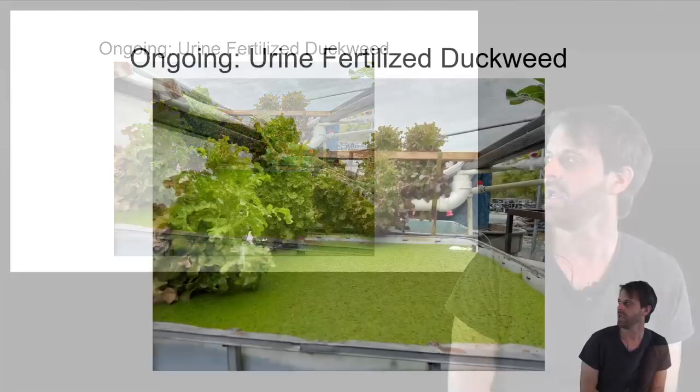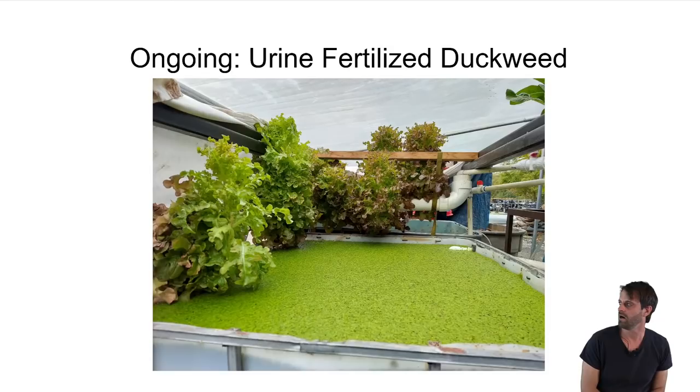From my reading, duckweed protein content ranges from, say, 15% to all the way up to 45%. You get to 45% duckweed, and now you've got a powerful, powerful crop for feeding animals. Almost a direct analog to soy or fish meal and other environmentally dangerous crops.